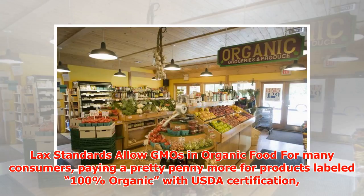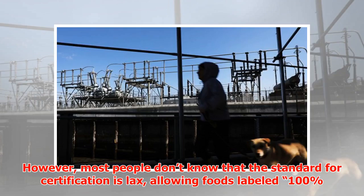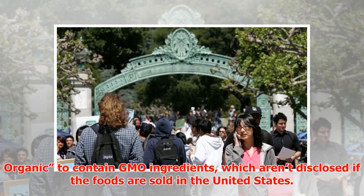Lax standards allow GMOs in organic food. Many consumers pay a pretty penny more for products labeled 100% organic with USDA certification, believing it is worth it for the peace of mind and certainty that they and their families will not be eating genetically modified organisms. However, most people don't know that the standard for certification is lax, allowing foods labeled 100% organic to contain GMO ingredients, which aren't disclosed if the foods are sold in the United States.